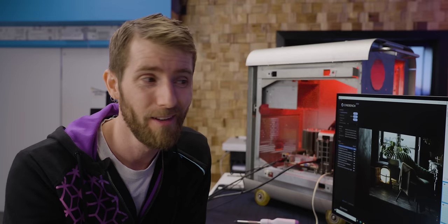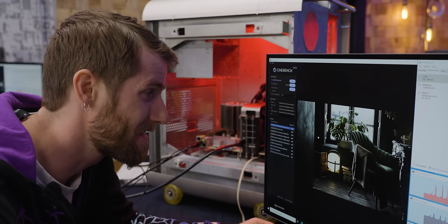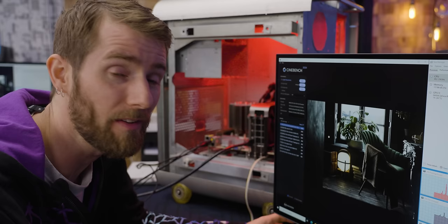Maybe we need to do a quick pi calculation. Oh, hold on. First, Cinebench is done, and we are about 4 times the speed of an Apple M1 Ultra. That's a fast chip, guys. It's not like, yeah, but whatever, it's Apple. That's a really fast CPU.